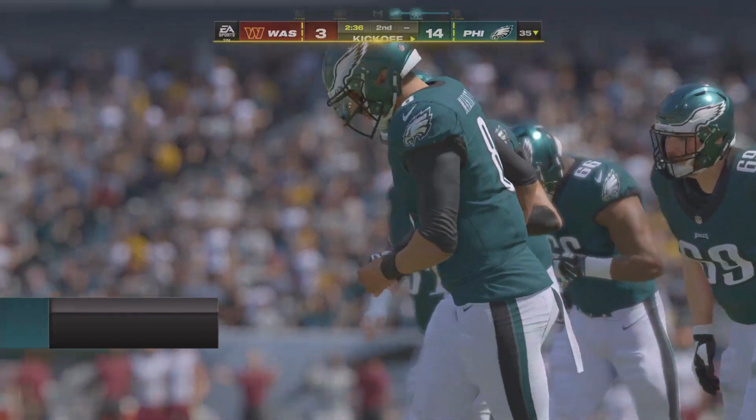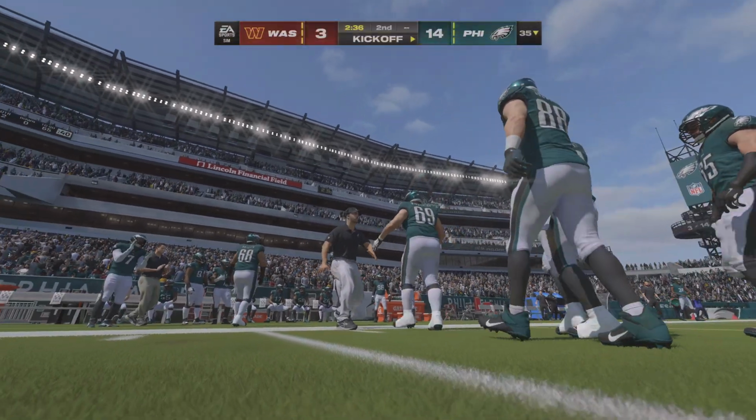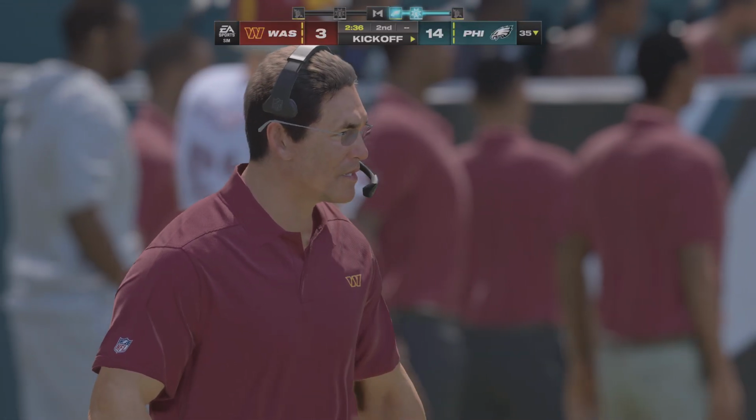And this one's right through to make it a 14-3 ball game. So that drive, 12 plays in length, and it's finished off by a Rashad Penny touchdown run.